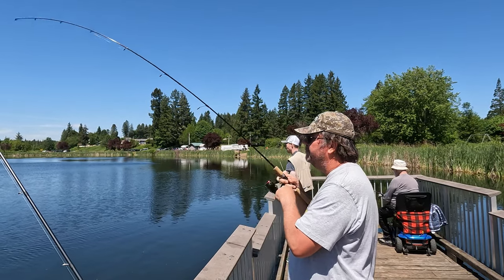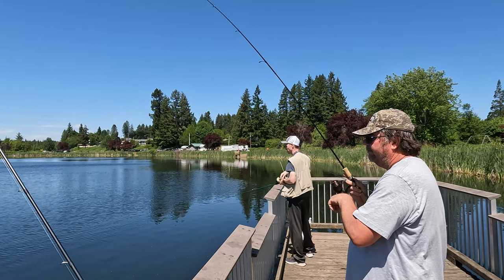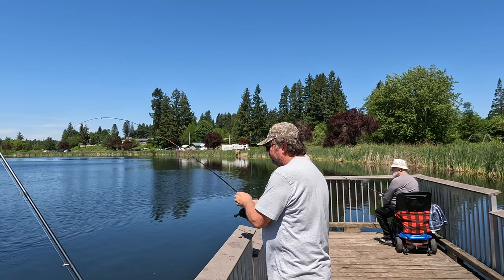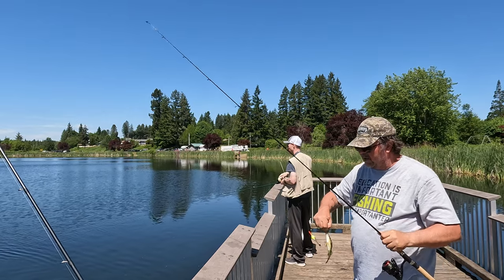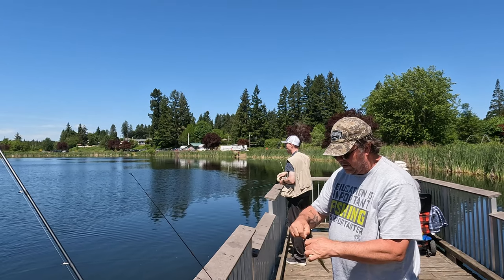Nice. There we go. Got it. That's tugging a lot. Could be a trout. Or a perch. Perch. Looks like a perch. Some nice color on it. Yeah, I love the color. They got the orange fins and everything. This is like the 3rd fish I've caught on this piece of worm.